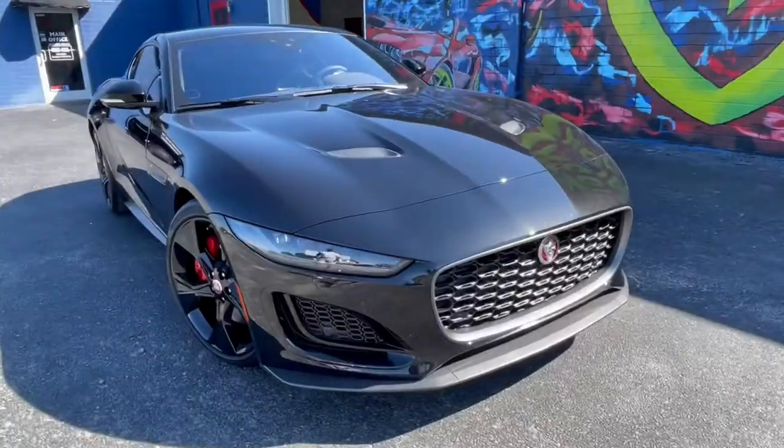And again, just look at how the metallic really pops on this vehicle. If you've got a vehicle that has a heavy metallic flake in it, it just looks 10 times better once the ceramic gets on it. You can see it really defines the pearl that's in it. You can catch all the greens, reds, blues, pinks.